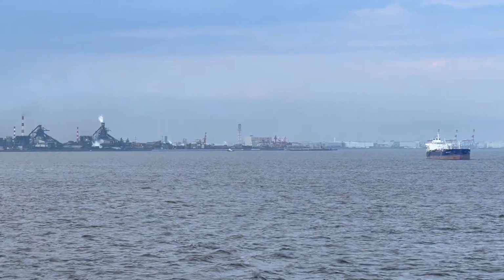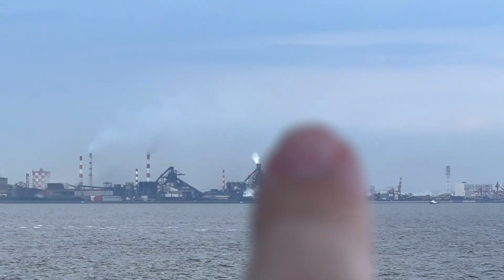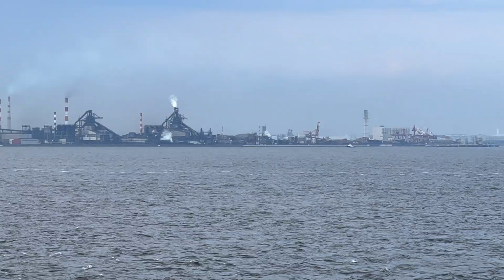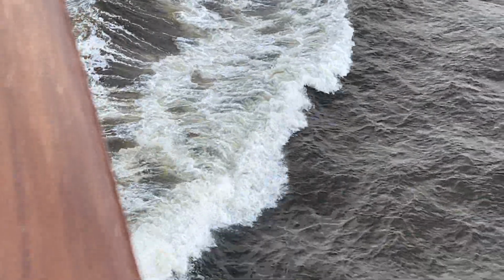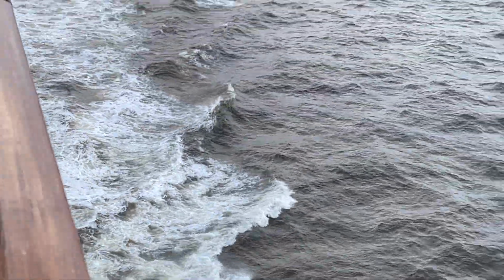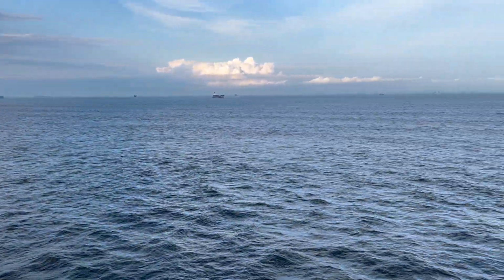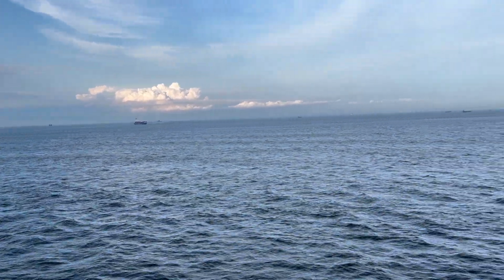Coal plants, you can see the smoke and the smog there, and the water is actually quite dirty. We could change all this and clean it all up, given time, technology. So hardly any solar panels. All this can be done with solar.